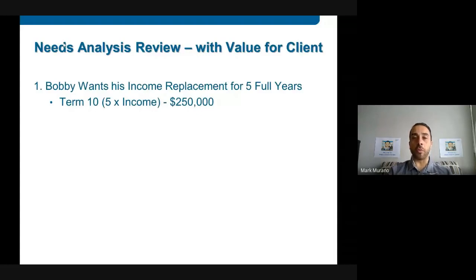So I use a term 10 contract as an income replacement product. So he knows in the short term, while the kids are still young and the mortgage is still high, that I can replace my income for 5 times the take-home pay with a T10 life insurance. So that's my income replacement product.